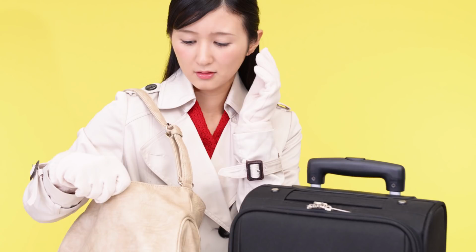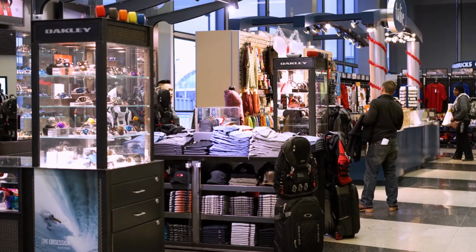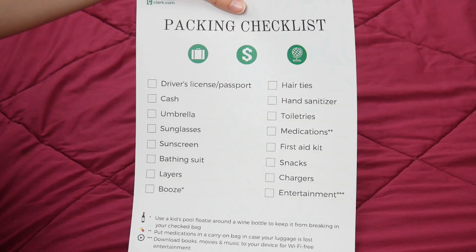Do you always forget something when you go on vacation? There's a simple strategy you can use every time to help you remember and keep track of what you pack, so you don't have to pay a premium to replace things you need when you're gone. Just use a list.